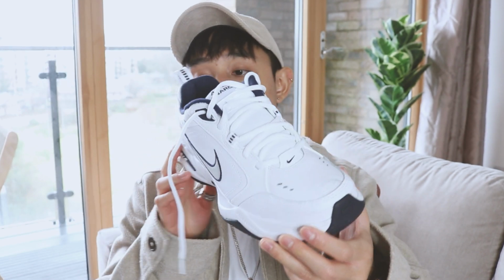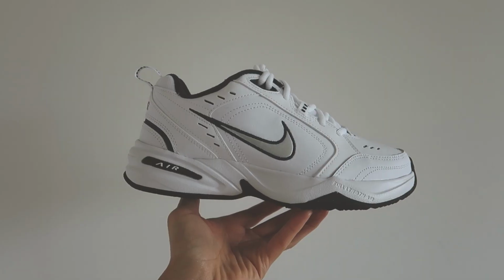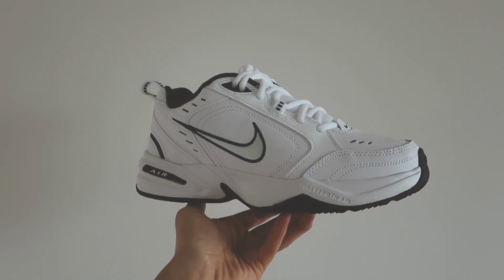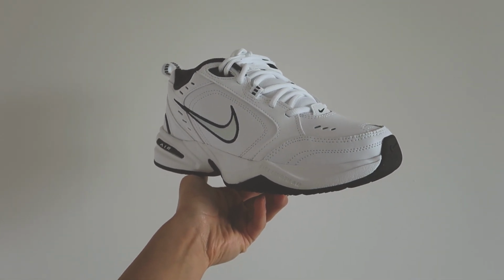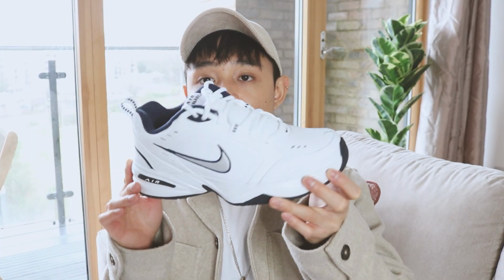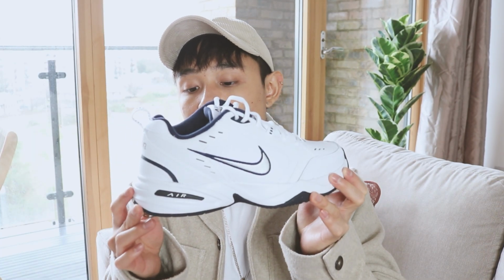And back to Nikes. These are the Nike Air Monarchs. I bought these recently because they were on sale on ASOS. I really like the white colorway and the tick. It's a cheap, inexpensive shoe which pulls off a really nice aesthetic. It's really simple, which is something that I really like.